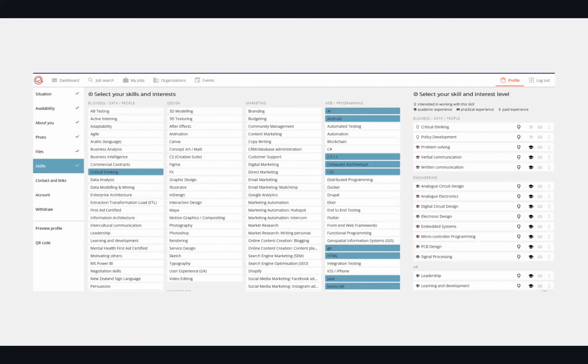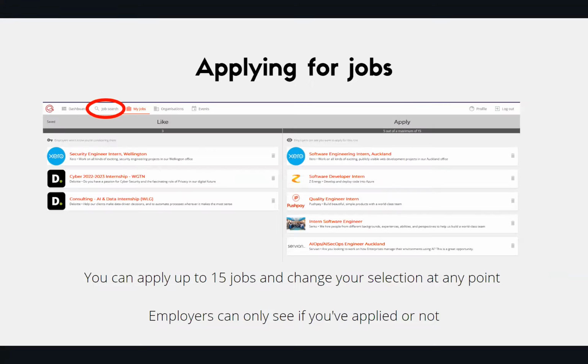There's also a skills and interest section listing a bunch of skills that you can tick. So you can either select that you're interested, you have academic experience, practical experience, or paid experience. If you don't feel like you have a lot of academic or practical experience, just tick anything that you're interested in and put interested to sort of buffer up your list.